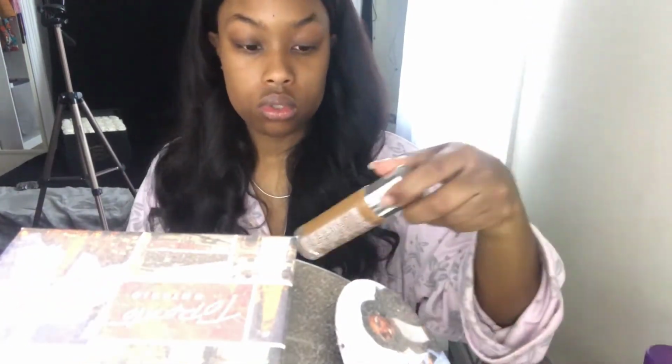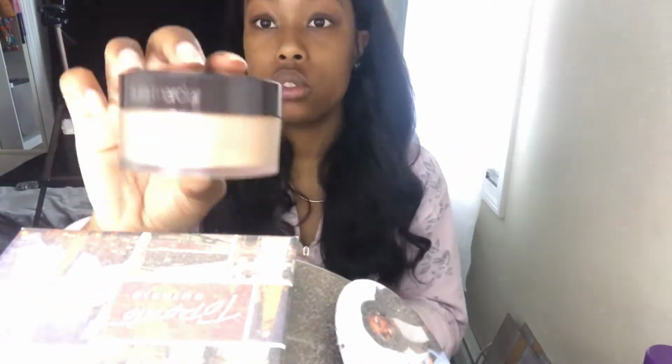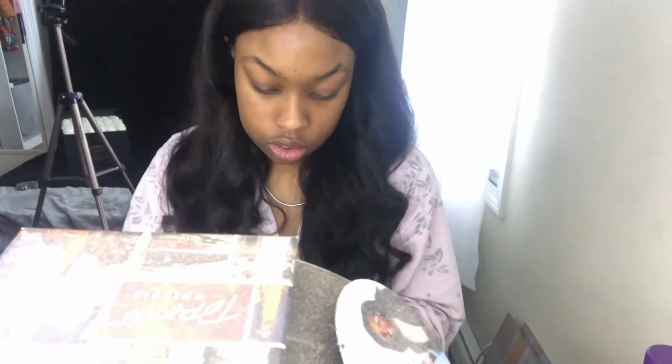I don't even know which one that is. Honestly, I don't know the names of most of these, so just take it for what it is and what I use. And then I use my Laura Mercier setting powder. I love to set my face before I actually put on a foundation. To me, it makes it last longer. And this is the one for the darker tone, so that isn't the translucent one.